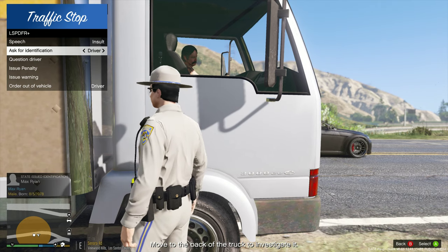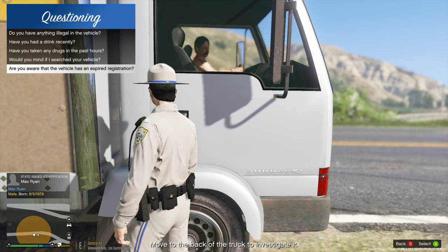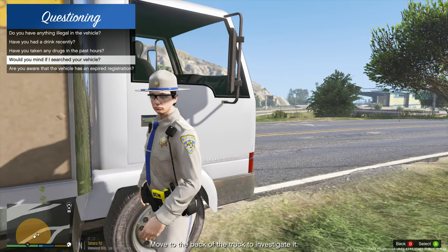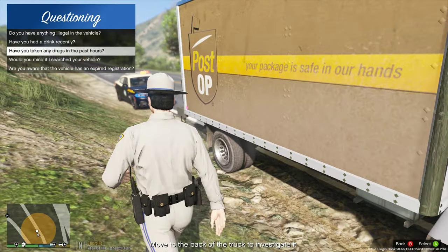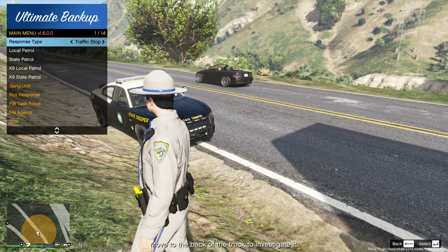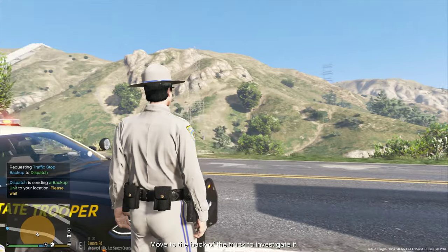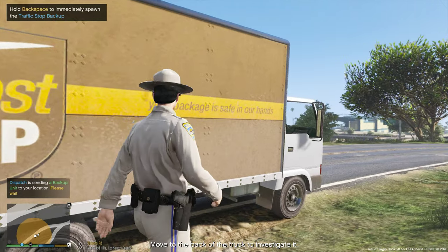Let's see some ID, huh? Going to get a backup unit out here. Assistance needed in Vinewood Hills. Be a county unit. Ocean One en route. Matter of fact, we're going to go ahead and have him get out of the vehicle.